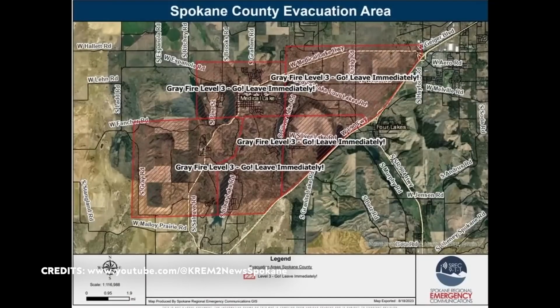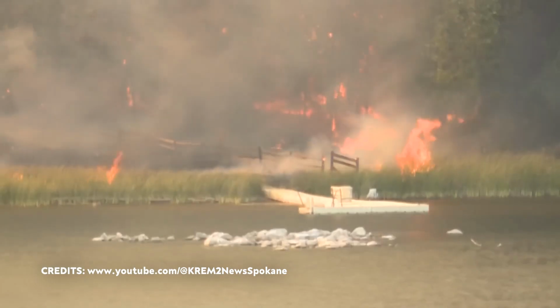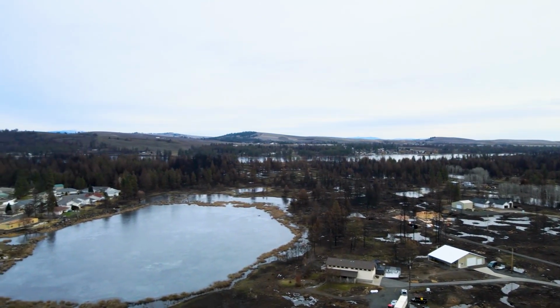The development of Fairchild Air Force Base is really what kicked off growth in Medical Lake back in the 1940s. As many of you probably know, there was a massive forest fire that came through this area in the summer of 2023, called the Gray Fire. It took down about 200 to 300 structures in this area. We'll show you some video of the area that got really affected. Luckily, it didn't make it over to this part of town, but the section a little bit south of here had quite a few homes burned down in the fire.